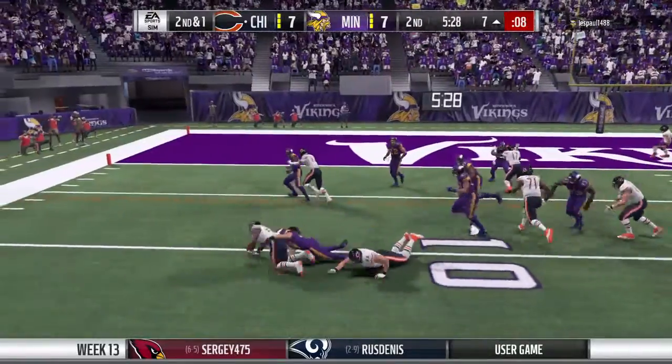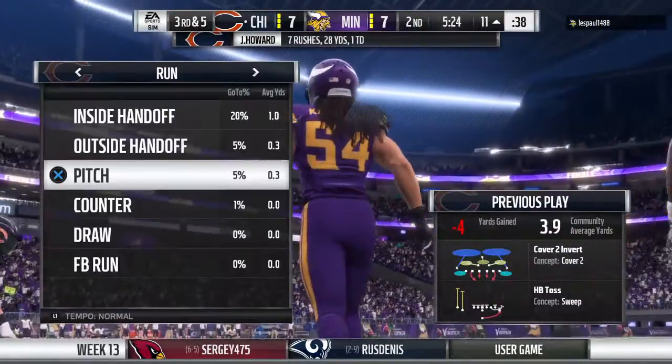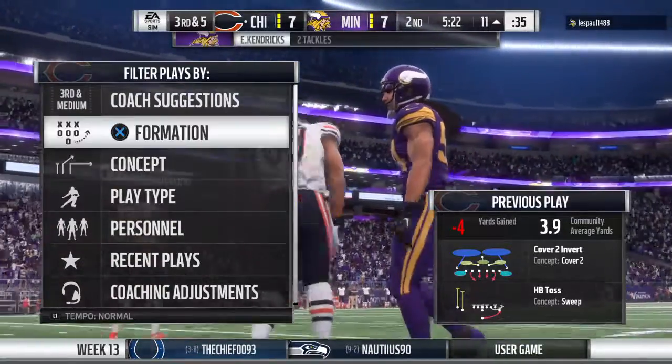They go with Howard again. And this play doesn't go anywhere. Backwards, losing yardage to the 11. It's a loss of 4.